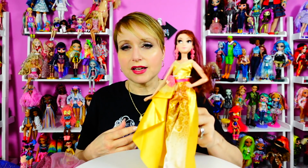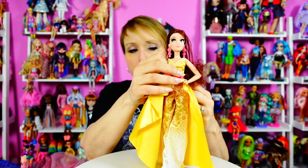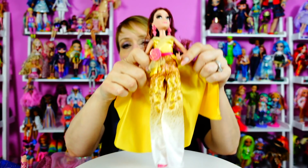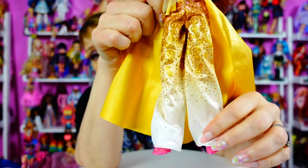So I made fun of this outfit. I was like, what, does she only get to wear the yellow dress? Until I unboxed her and realized that, honey, these are wide leg pants.